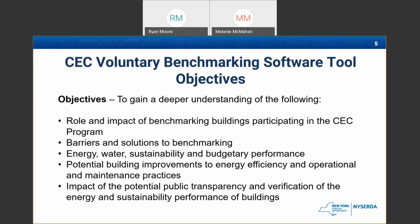And it'd be preferable to have a tool that provides actionable insights to the users for building improvements or operational and maintenance practices. So in terms of the sector size for when we launch this, we're assuming about 1,000 buildings per year to be tracked. NYSERDA plans to cover the cost for this benchmarking software tool for a minimum of 4 years with two-year options to renew, so that it could be up to a total of 8 years.